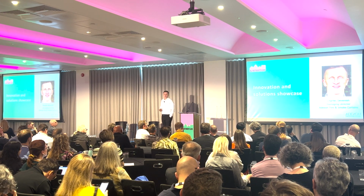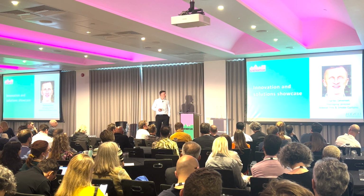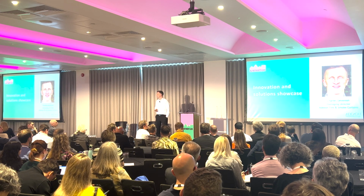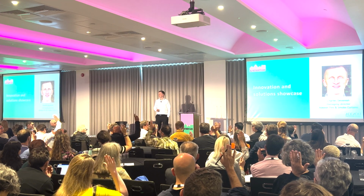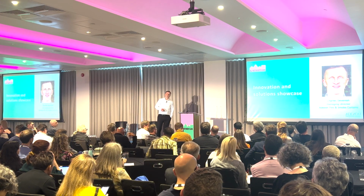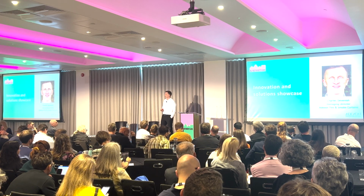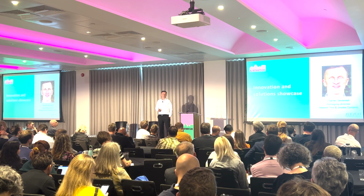We design and manufacture active and static fire and smoke curtains. Just a quick show of hands, who is familiar with fire curtains? Who's worked on projects? Oh wow, okay, that's excellent, very good. You probably all know more than this already, but I like to describe an active fire curtain, and this is probably a bit simplified, as a modern form of a roller shutter.